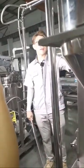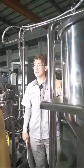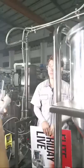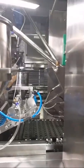One question that's been asked a lot: why are the nozzles made of copper? The ductility of copper is good. There are stainless steel balls and a spring in the nozzle, and the copper nozzle is not easy to get stuck in operation.